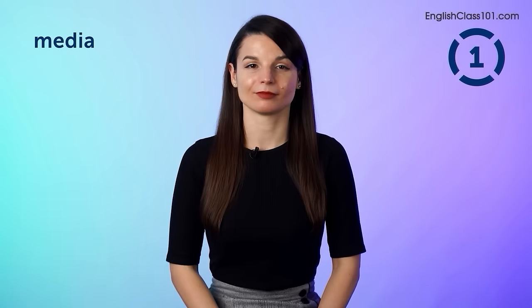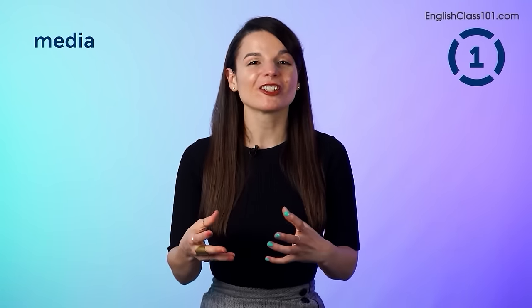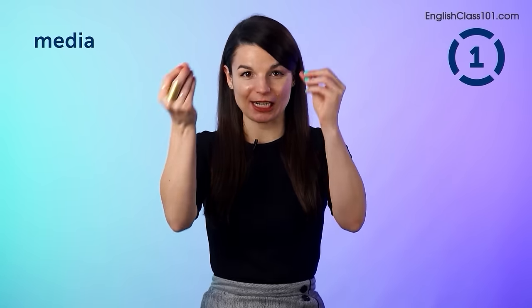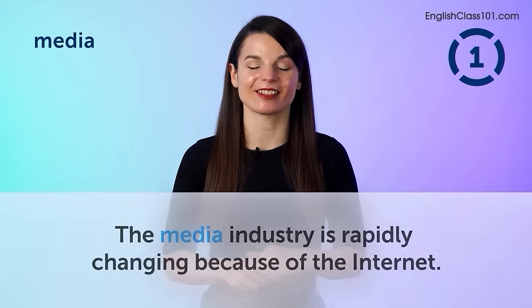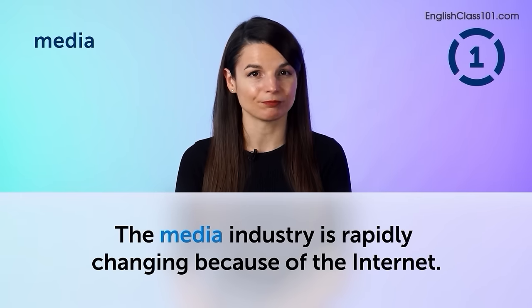Media. Media refers to a lot of different things like news, art, entertainment, basically anything you can read, listen to, watch, something like that. You can take in information in some way. This is called media. Here's an example sentence. The media industry is rapidly changing because of the internet.